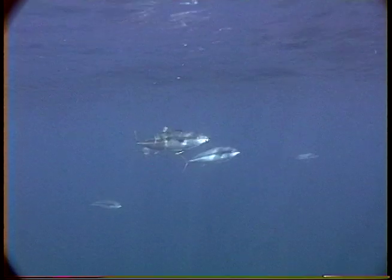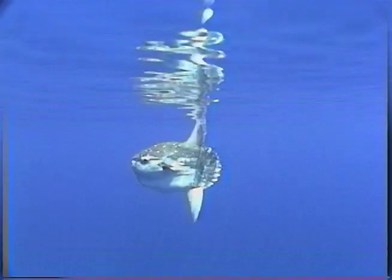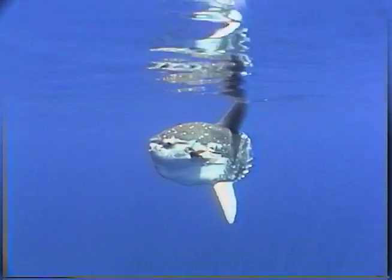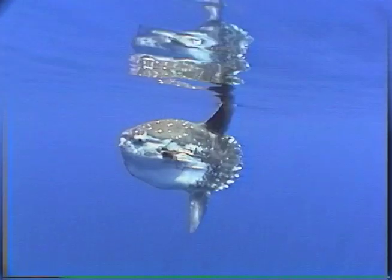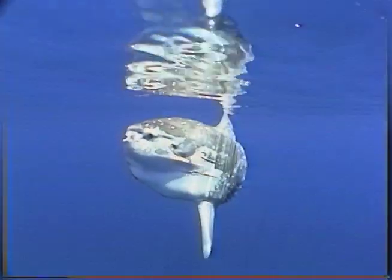Giant kelp plants sometimes break away from the shoreline to drift out in the open ocean. Schools of small fish seek protection under the blades of the kelp. Larger fish, like the yellowtail, are often attracted to the schools of fish. Another visitor to the kelp rafts is this bizarre fish called the mola, or ocean sunfish. Molas can grow to immense sizes of up to 10 feet and 3,000 pounds.